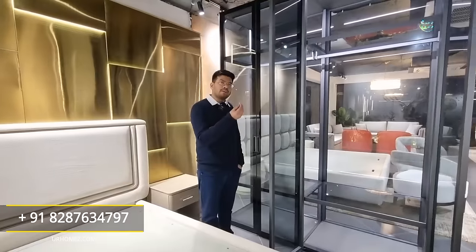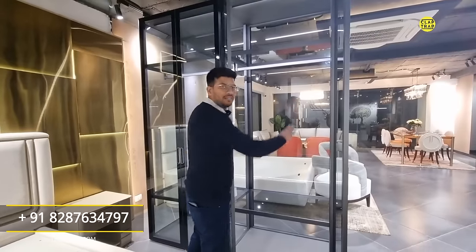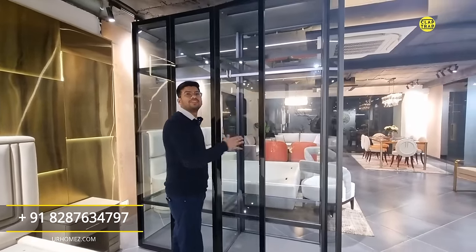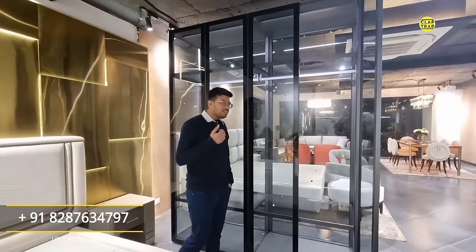A few clients have already purchased this wardrobe from us and made something with unique designs. What they have done is taken this wardrobe, put a wallpaper at the back, and then placed this wardrobe in front of that. Oh, that's a good idea. That is the best thing. Glass is beyond imagination. So this is something luxury.